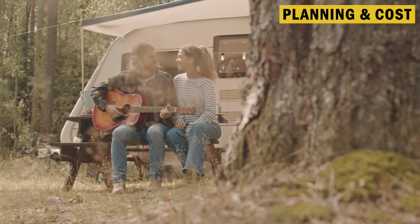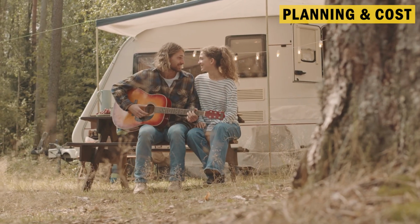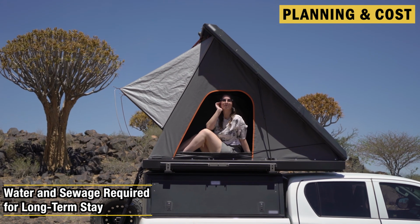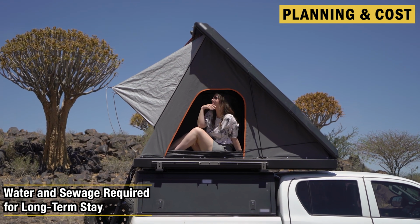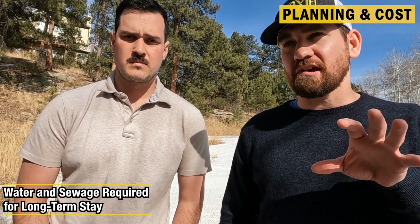Also for the tiny home nation, or the folks who say, hey, I'm just going to pack up the family, sell this property, get a trailer, and go live up at this property while our house is built: the county is not going to allow you to permanently stay on that lot of land without the proper facilities, and that's your well and your septic. You have to have some type of water and sewage on that in order to stay permanently.